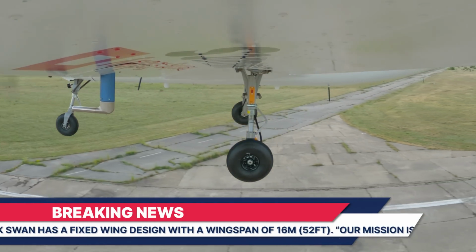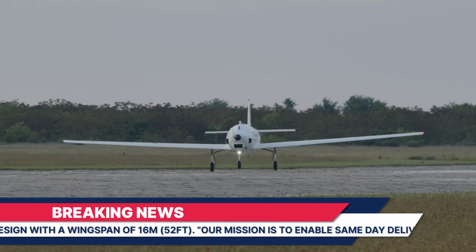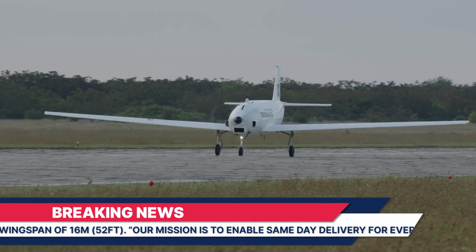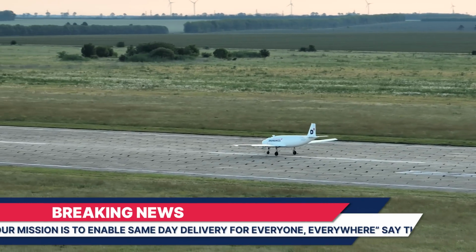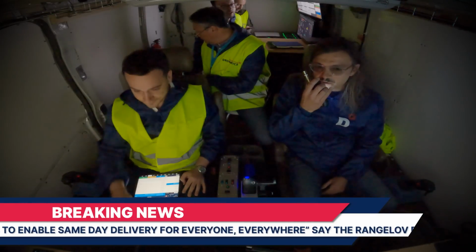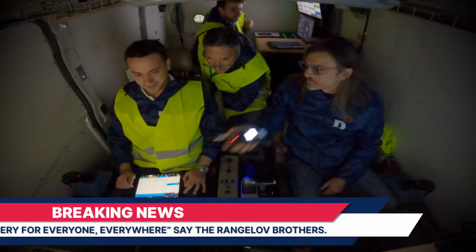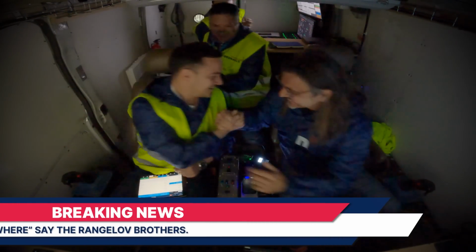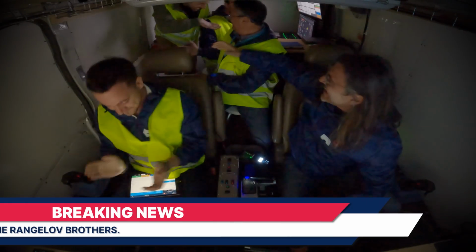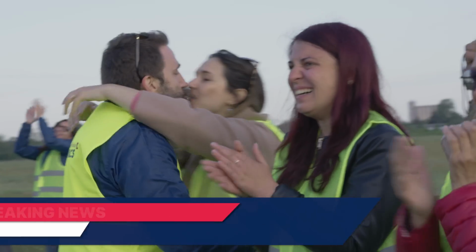As it comes in, keeping its balance, keeping level, coming closer to the ground, coming in fast now, touching down, decelerating very quickly, in fact, as it lands back. All stations, the Black Swan has landed. We are now Black Swan 1. Yeah, baby! Touchdown is made, landing is safe, mission accomplished.